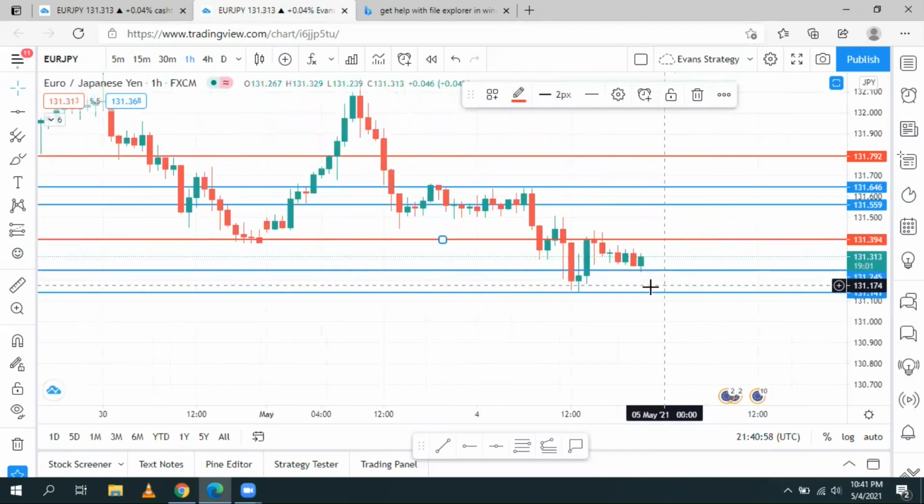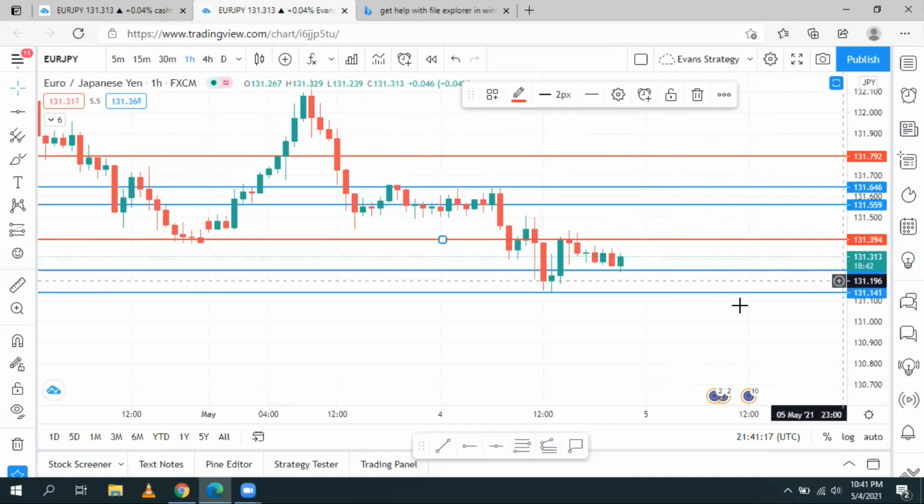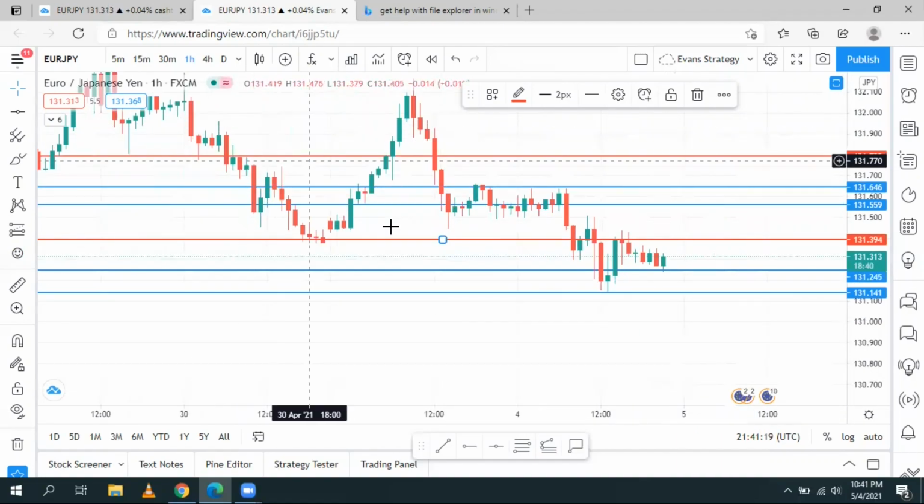So eventually, we know that this new support right now here will eventually be broken too, which will now turn to what? A resistance. So that's just it. It's a very simple concept. The market will always break either support or resistance and change it to support or resistance. That's just it.